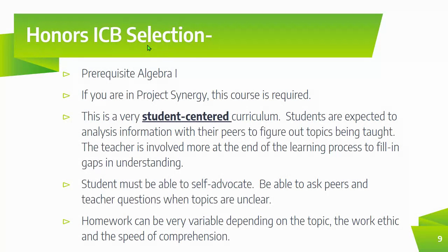This class is even more student-centered than the honors bio. A lot of times the information is presented, and the students try to figure out what the information is supposed to represent. They can work individually or in small groups, and eventually, maybe a day or so later, the teacher will be involved in the process and help the students fill in the gaps through question and answering sessions to fulfill that understanding of the topic. We're looking for students to be very self-advocating.